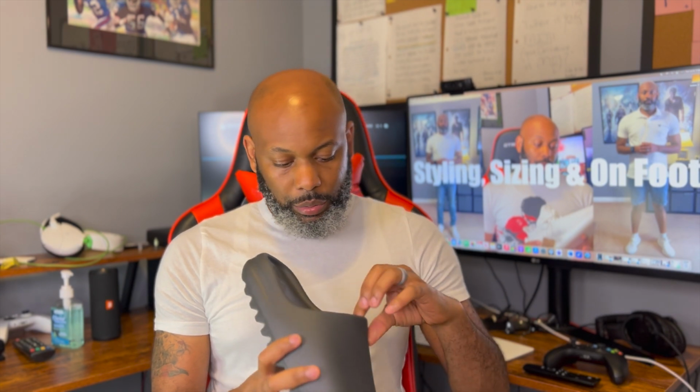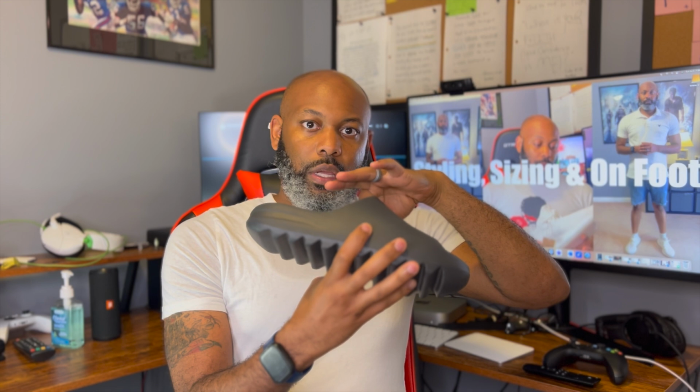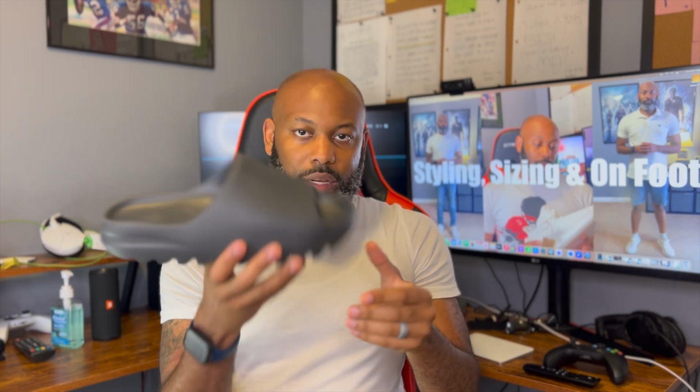Now on the inside, you probably are not going to be able to see it, but it tells you on the inside here, on either side of the inner part of your leg, that it says Yeezy, and it tells you what size it says. Again, this is a 10 US. So overall, I think it is fire. I think it's a fire slipper. I think that you'll be fine if you do get it.